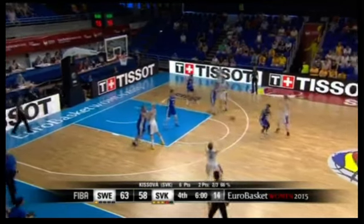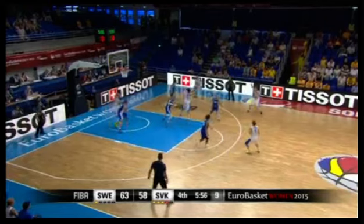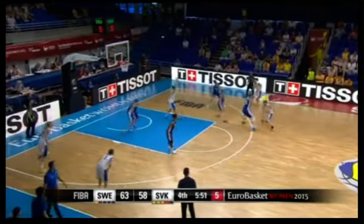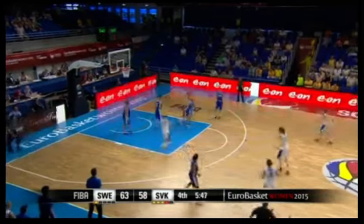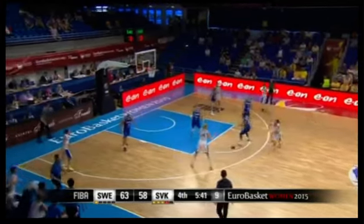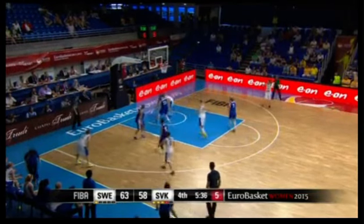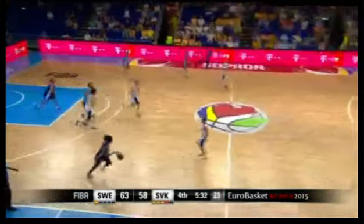Frida Elderbrink, her sister, Elin. Back to Frida. Shot clock on 3. Frida pulls up, misses the jumper. Well, Sweden get the steal. And we get a new 14. Slovakia didn't want the ball then, or didn't seem to. They get it now in the form of Krucic-Chubova.